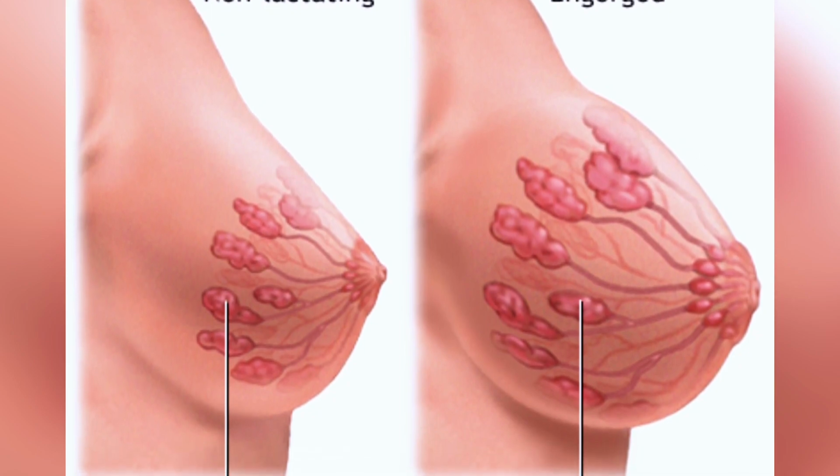And then your breast becomes sensitive. Just any small touch is paining, especially the nipple area to be so sensitive. It's like even wearing a bra is painful. Anything just touching it is painful, right? Trust me, you don't want your breast to get engorged to that level.